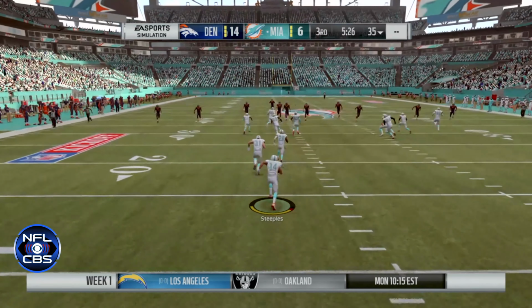Steeples with the kick return all the way up to the 35-yard line. That's a good return. First play from scrimmage of the second half for the Dolphins. We get it to our running back, Samuda, and he's stuffed. 2nd and 10. Sutherland looking for a target, and he flings it up for Kyle Underwood, and he swallows it in.